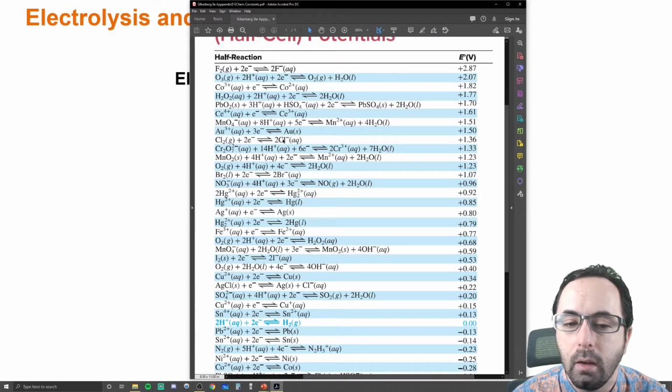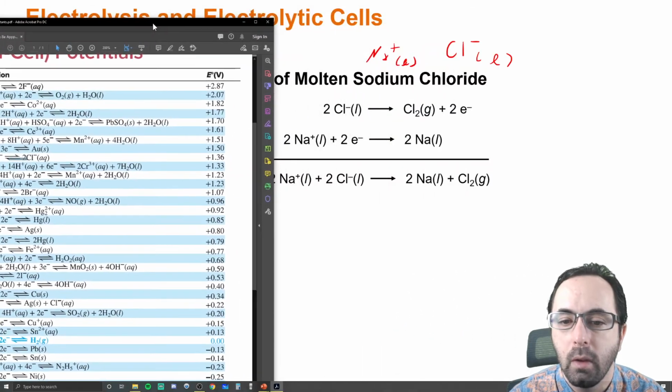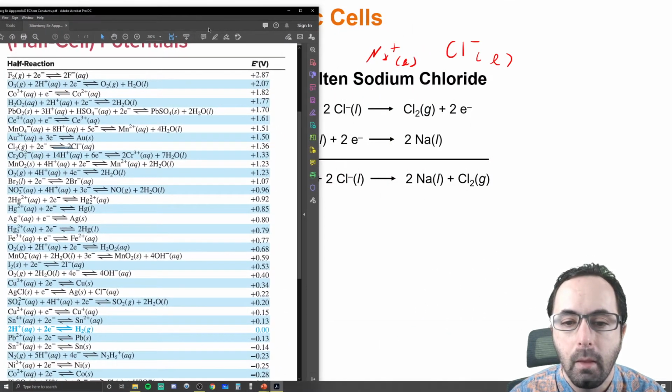So what we're looking at here is the reverse of this equation: 2 chloride ions being oxidized to chlorine gas by losing 2 electrons. So we're looking at the reverse of this reaction right here. If I move it over, you can see it. So right there, 2 chloride ions making chlorine gas and 2 electrons.